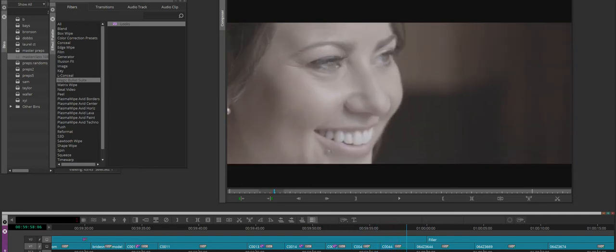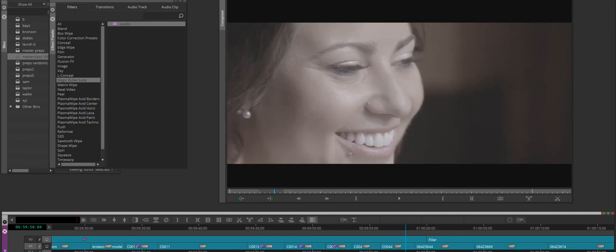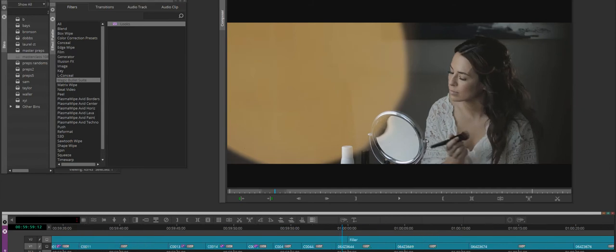And just some more of that natural light. Now, what if you're dealing with a bride that doesn't have a makeup artist? She's doing the makeup all by herself. You need to learn how to really get some content that's good.